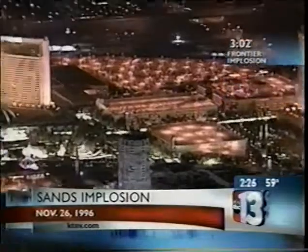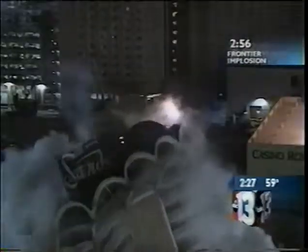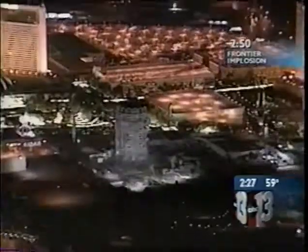Just 2 years later, the futuristic-themed Landmark Casino met its demise. The fate is immortalized in the movie Mars Attacks, in which the Landmark is destroyed by Martians. In its place, nothing more than a parking lot. Fire. Probably one of the more memorable implosions happened in 1996 when the home of Frank Sinatra and the Rat Pack was destroyed. The 44-year-old Sands Resort was imploded to make way for Sheldon Adelson's Venetian.